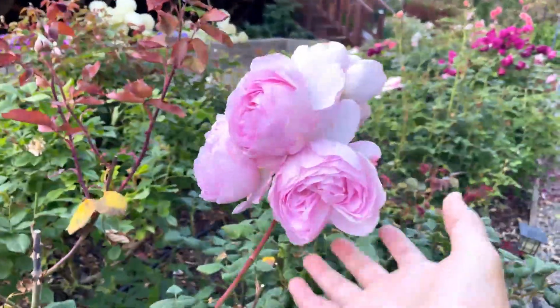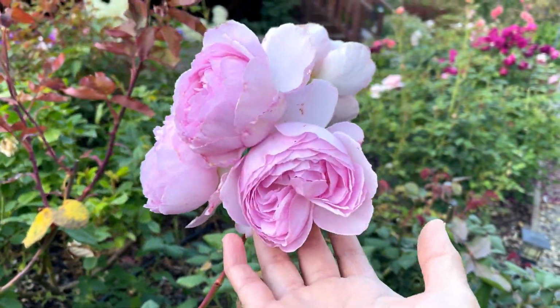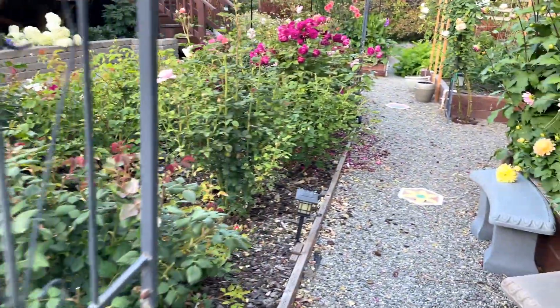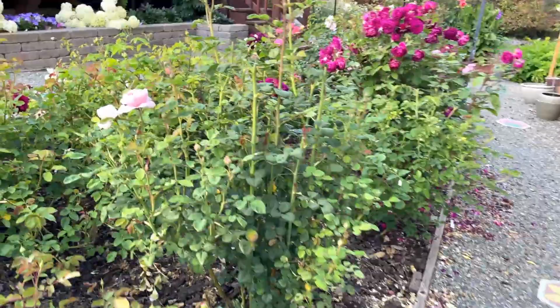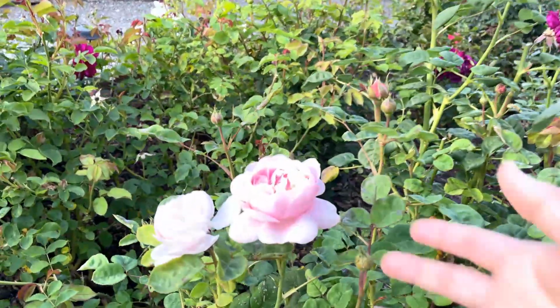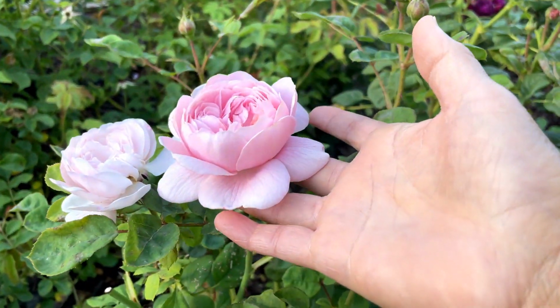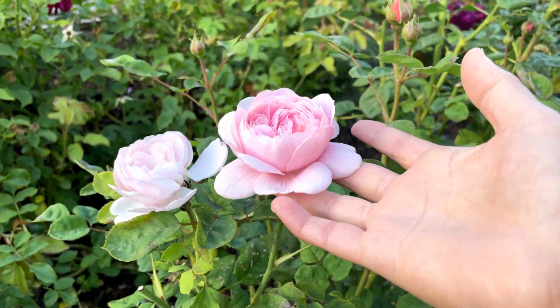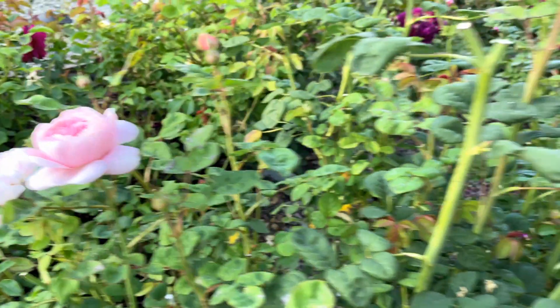I have Ancient Mariner right here. It's blooming beautifully. And the other question that I get is how often we fertilize our roses, and hopefully the video link that I have put up will answer that question.